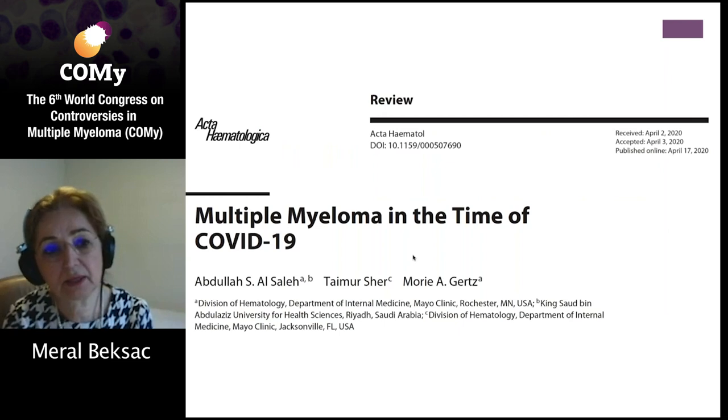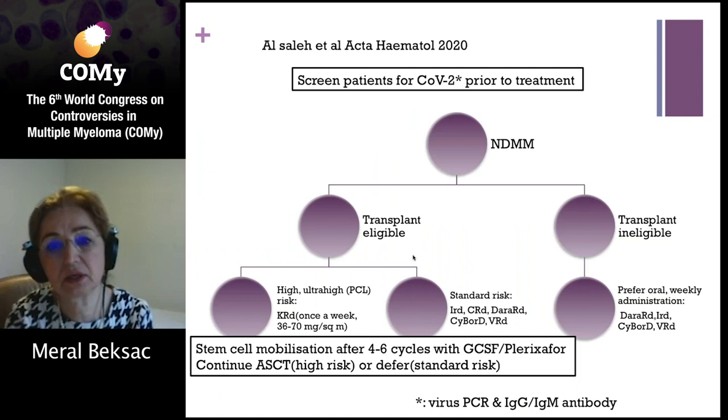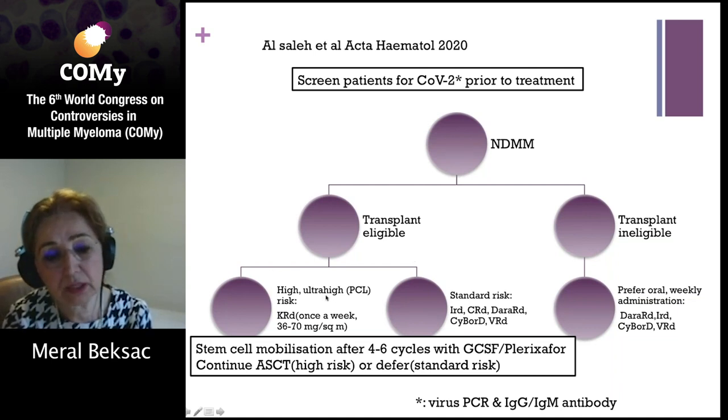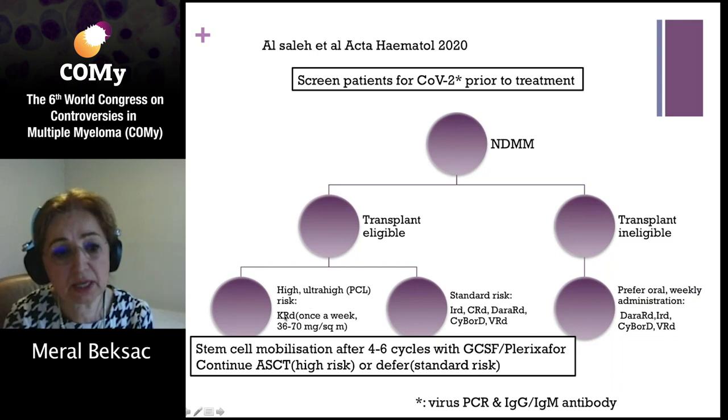Only a few days ago, a paper was published by the Mayo group, which goes into more detail about the treatment approaches in the myeloma setting. Their paper summarizes patients according to the usual approach, newly diagnosed patients based on their transplant eligibility, and furthermore on their risk status, again based on the International Myeloma Working Group classification. For high-risk transplant-eligible patients, KRD is their recommended treatment schedule. I have heard this from the Memorial Sloan Kettering group as well. So the trend is to give more effective regimens frontline so as to be able to decrease the number and the dose of drugs in the coming months.